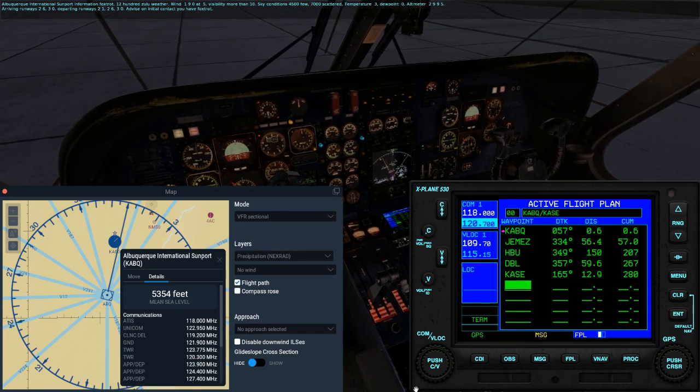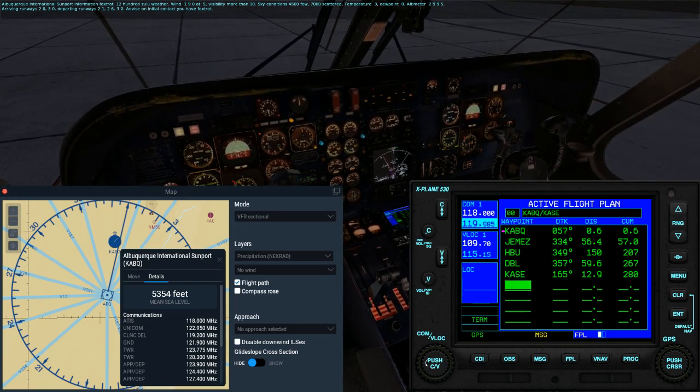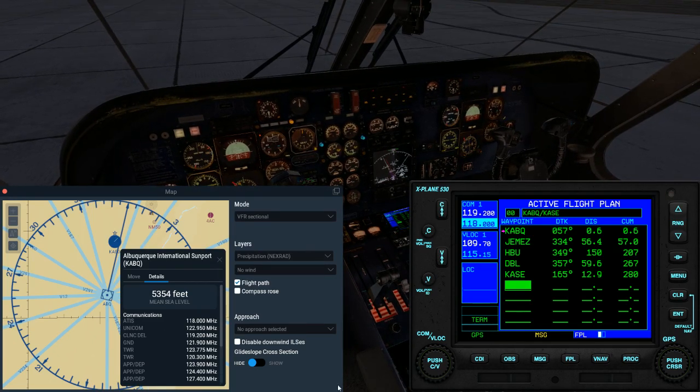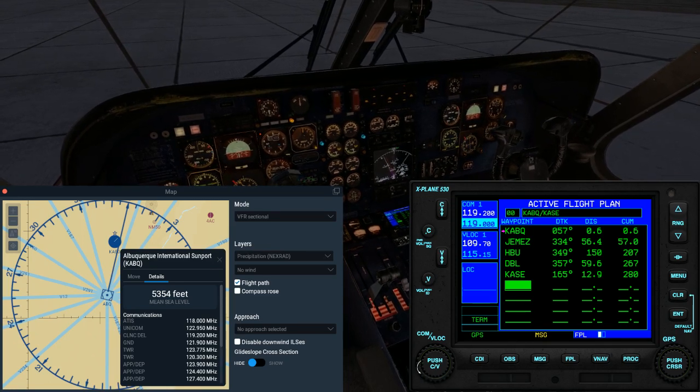Okay, information Foxtrot. Go to clearance delivery, 119.2. And we'll queue up the ground as well, 121.9.